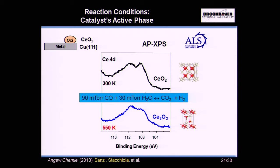And this is the first very important piece of information, because if we now want to do any simulation and build a model of a system to explain this reaction, we have to take into account that the active phase of the cerium nanoparticles is heavily reduced cerium.